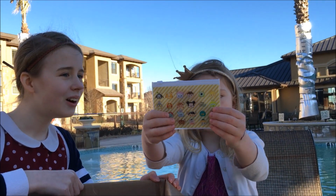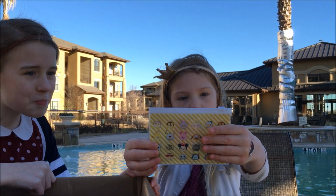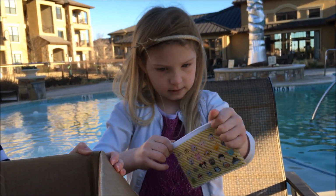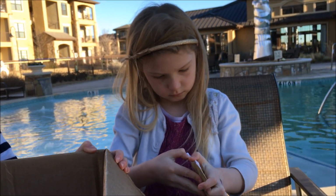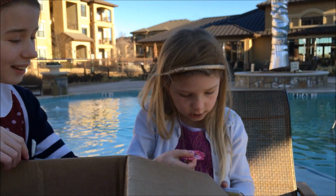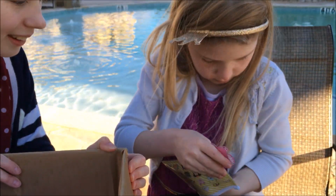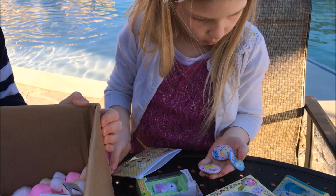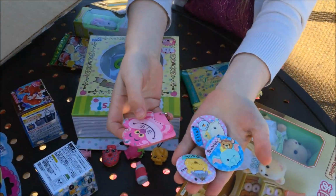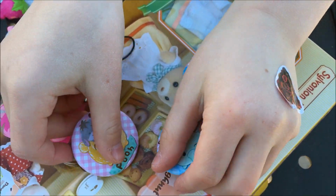What is that? It's a Tsumu Tsumu zipper pouch. Look in the back. Aww. Now let's open it. What's in it? Oh, it's a Cheshire Cat! Oh my gosh, we love the Cheshire Cat! It's little keychains and pins! Oh my goodness. This will go in my backpack. Oh, I love it.